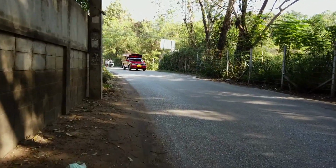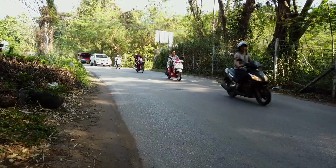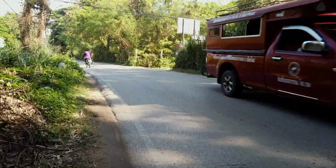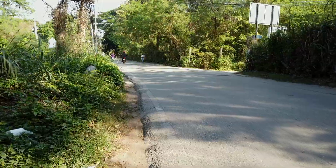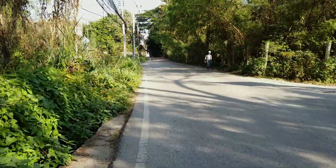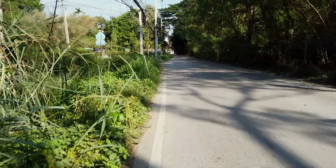And the red truck there is called a song tao. It's the cheapest way of getting public transport, about 20 baht generally, to go a distance within the town. There are bench seats in the back, so nothing overly comfortable. Health and safety wouldn't like the open backs, but we're in instinctive Asia, where you get to use your own head and look after your own well-being.